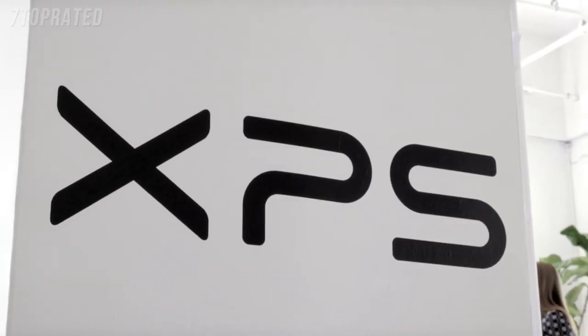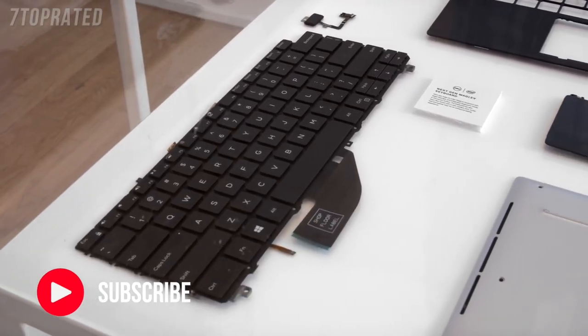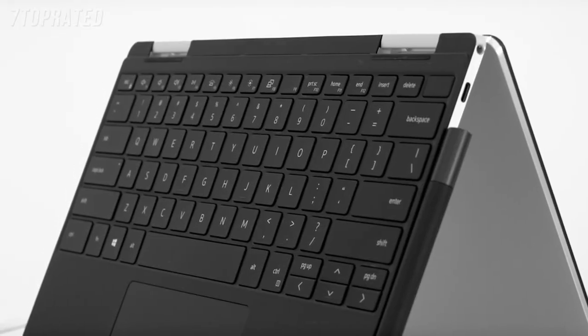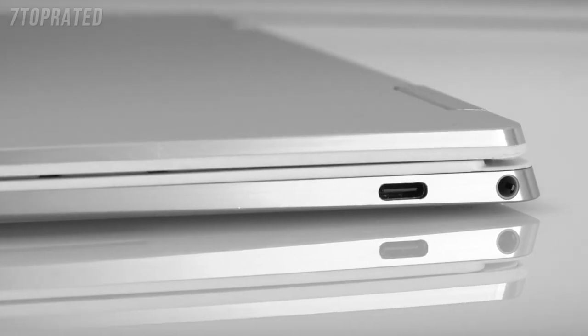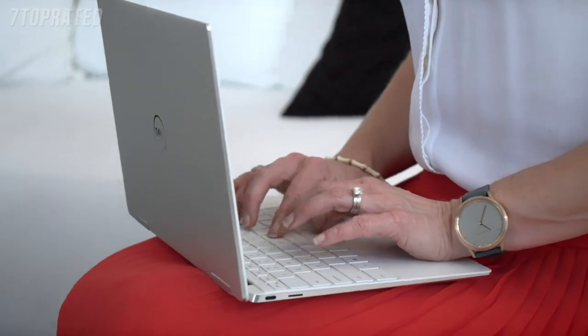When you design a product that's both thinner and more powerful, you need to figure out ways to save space. And so the MagLev keyboard was much thinner than the keyboard that we used in its predecessor. This provides a great typing experience, but also takes some height out of the product. This device, it's just the perfect blend of performance and portability.